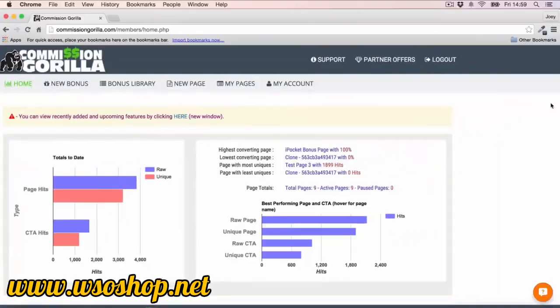It's a fantastic tool, one that I'd want to use again and again for my promos. It's going to save me a bunch of time and make me a bunch of money. If you want to make more money with your promotions, make sure you're using Commission Gorilla.